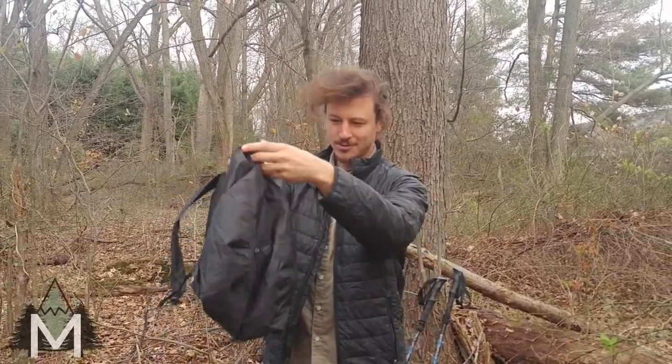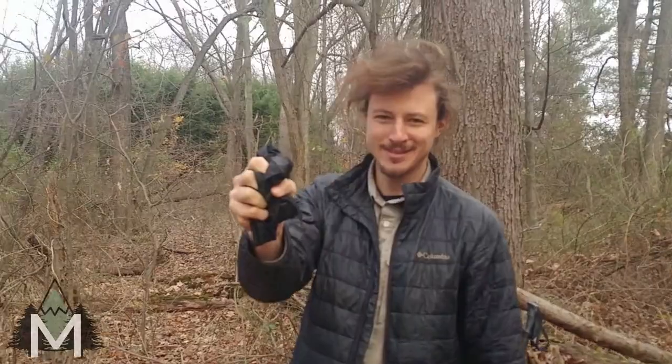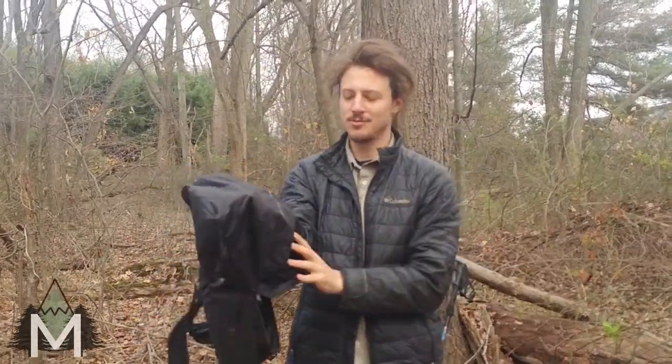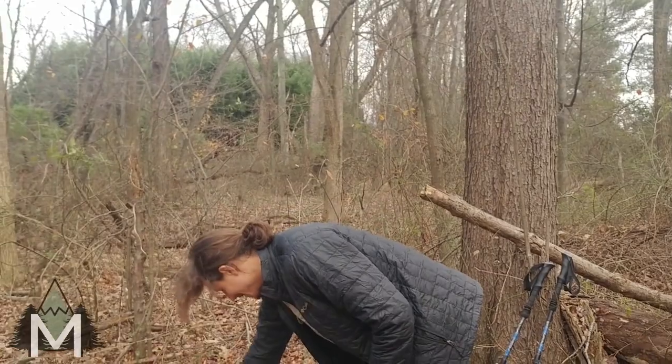Then the benefit of this little day bag, super tiny compression, is that when you go into your towns or whatever, and you're at your hostels, you can just take this out, go to the store, and come back. Hi. Good day. That's great.